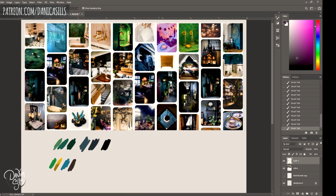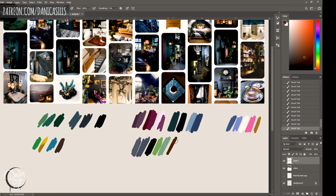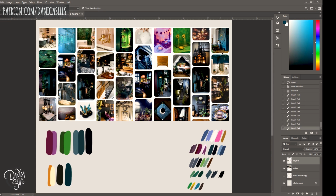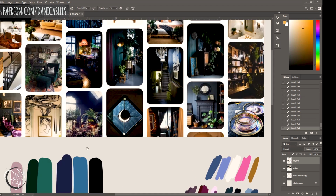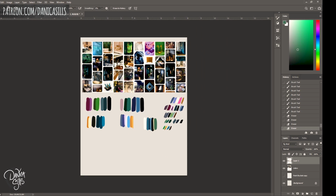Today I'm working on an oil painting and I'm talking about colors, one of my absolute favorite things about art. I love that feeling when you get that perfect palette right and you've figured it all out and everything just fits together like a puzzle. You know exactly what you're doing and it all has that emotion and meaning that you want out of it. It's very satisfying.